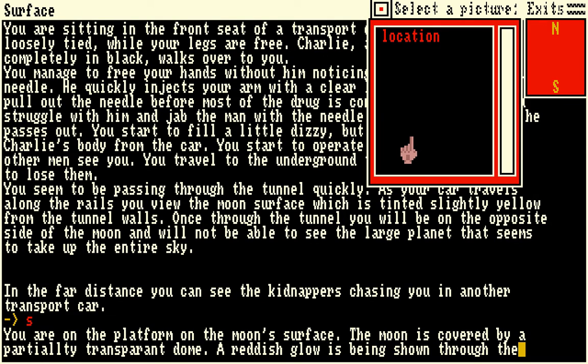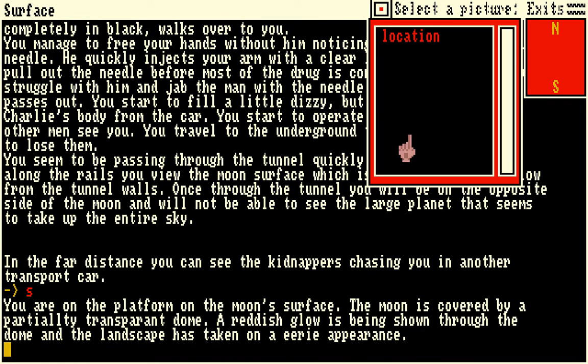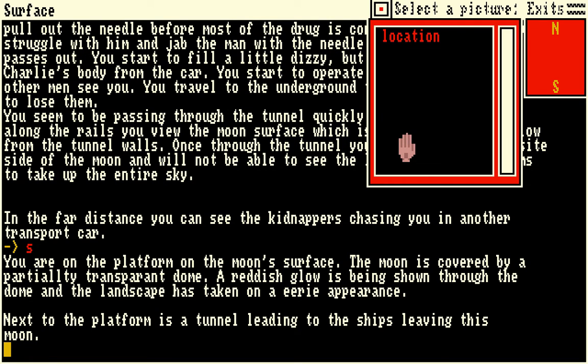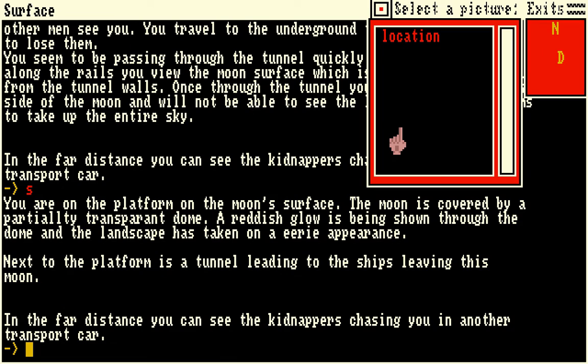You are on the platform on the moon's surface. The moon is covered by a partially transparent dome. A reddish glow is being shown through the dome and the landscape has taken on an eerie appearance. Next to the platform is a tunnel leading to the ships leaving this moon. In the far distance you can see the kidnappers chasing you in another transport car.